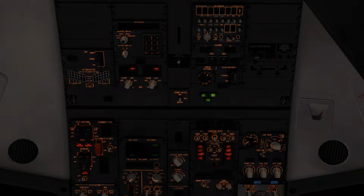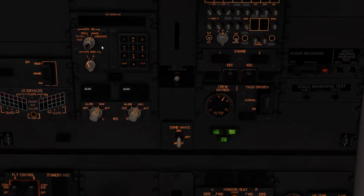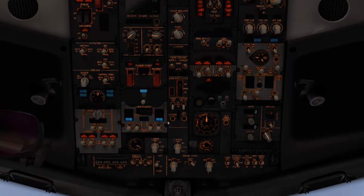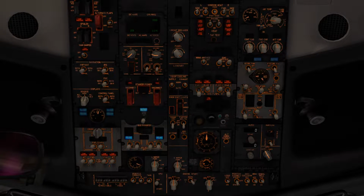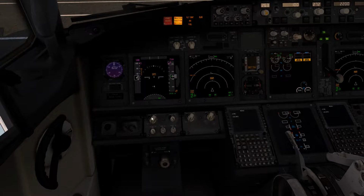Go ahead and do our checks as well, so the flight data recorder's fine. Max speeds are fine. Stalls, well they're there, and we've got our flaps there. Turn on the dome as well, and our IRSs aren't going to take long at all. So once that's all done, we've got our window heat on, put on the trimmer with the packs, and we'll open the isolation valve. And what we can do is we'll get our lights down below lit now.